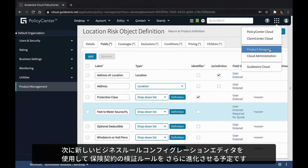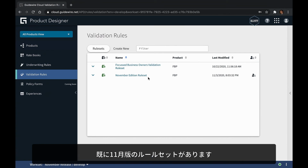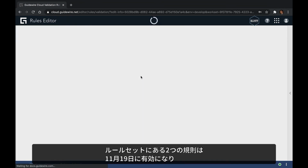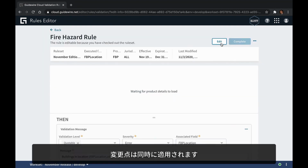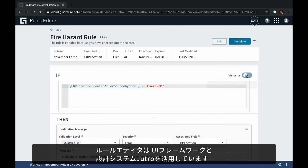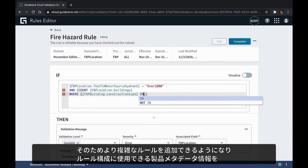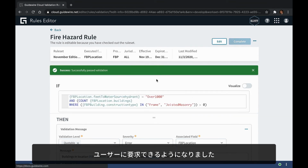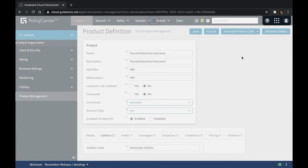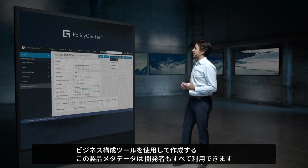Next, we want to tweak our policy validation rule using our new business configuration rule editor. We already have a November edition of the rule set. This rule set has 2 rules, and they are also effective on November 19, so our change will roll out at the same time. The rule editor leverages our UI framework and design system, Jutro. Last year, we released the initial version of the rules editor, including a visual condition builder. Now, you can author more complex rules with the ability to prompt the user with available product metadata information for rule configuration.